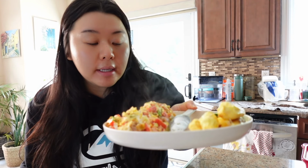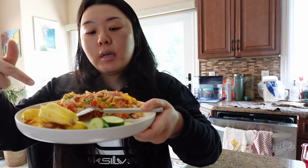Got some really soggy scrambled eggs with tomato, onions, and avocado, some jackfruit, and some cucumbers. Oh, and challah.